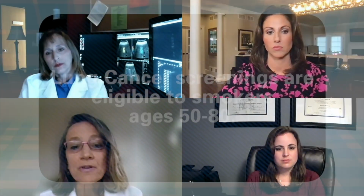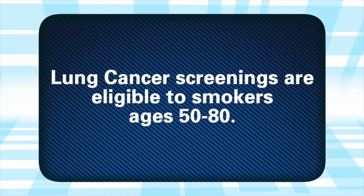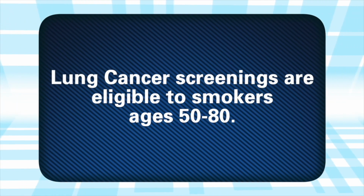Lung cancer screening, first of all, is only for smokers. So while some folks may have a family history of lung cancer, or some people may have been exposed to secondhand smoke, or may be concerned about radon exposure, or things like that. The previous guidelines were the ages of 55 to 80. The new guidelines are 50 to 80.